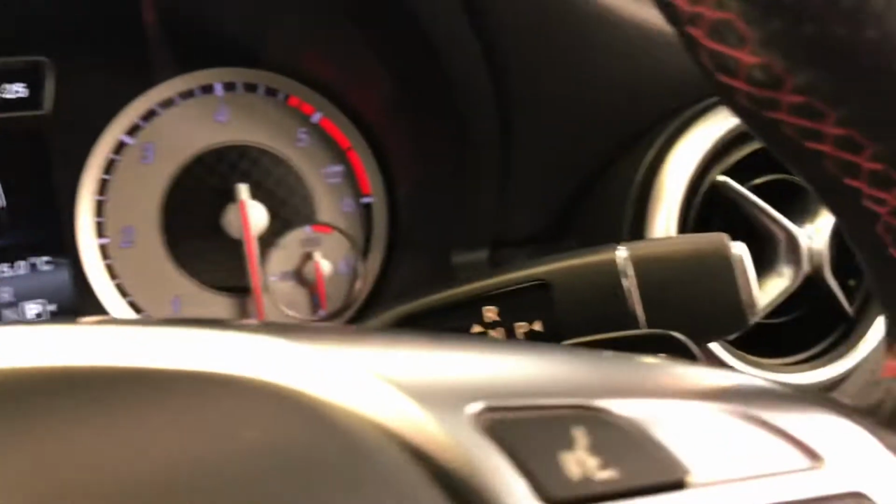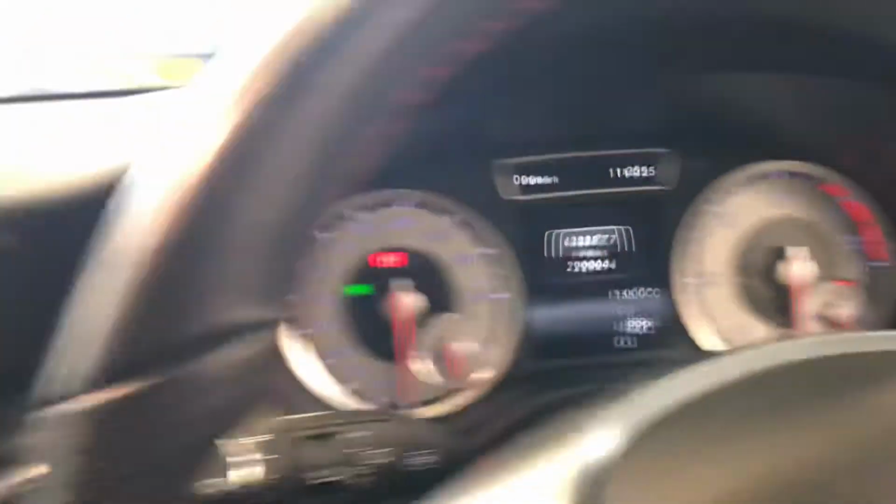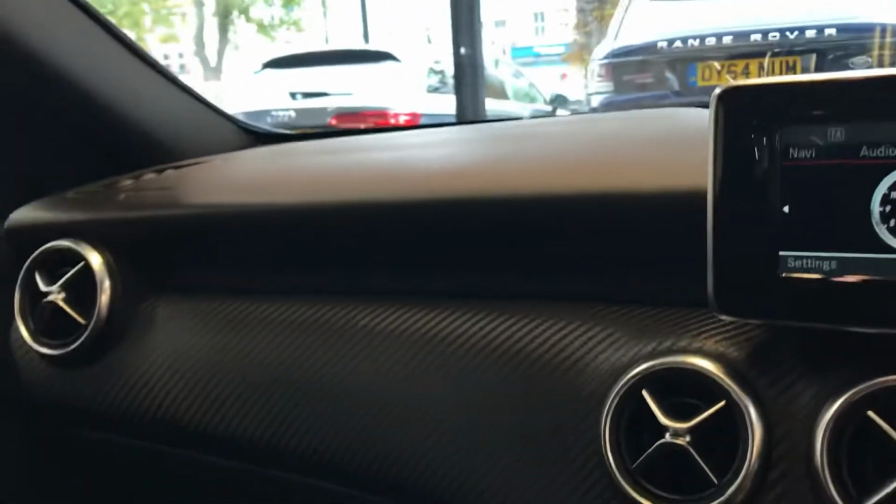Paddle shift as well, as you can see. So very nice and clean inside. Like I mentioned earlier, there is no odours, so it is pet free and smoke free.